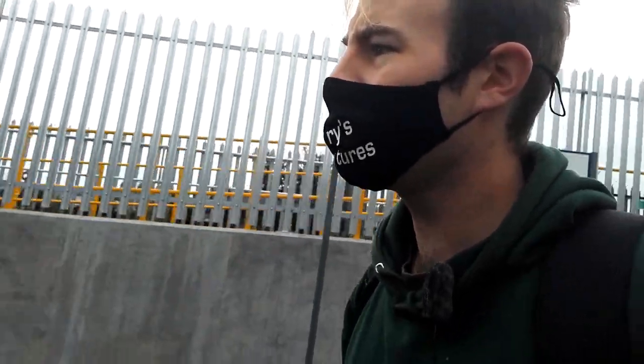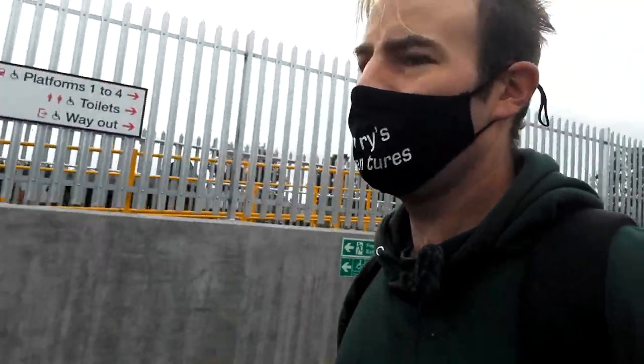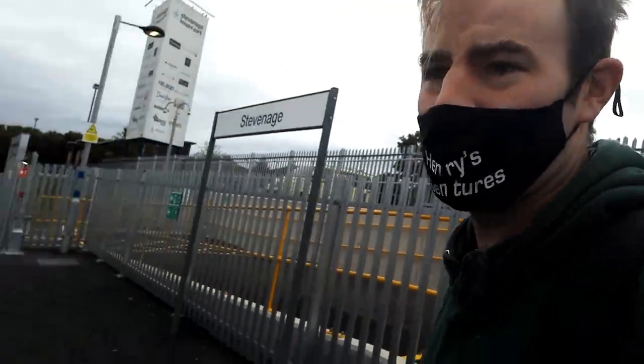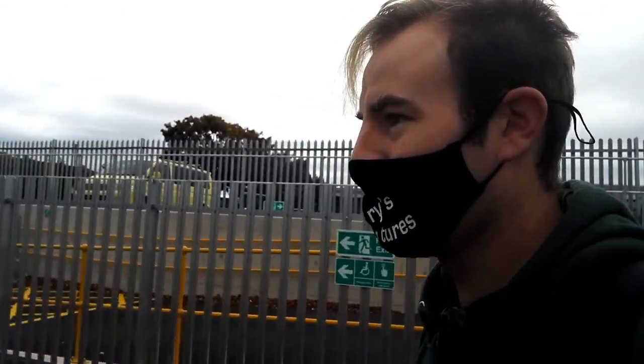That's interesting. Is that another way out? There's a ramp up there. I don't know if that's an official way out. Well, there's a gate, but it's closed off, so it probably isn't the official way out. So here we are down the end of the platforms. What I'm going to do now, I'm going to have to walk back, get out, go over to the main platforms. From there, we're going to travel north to St Neots to find this miniature railway.